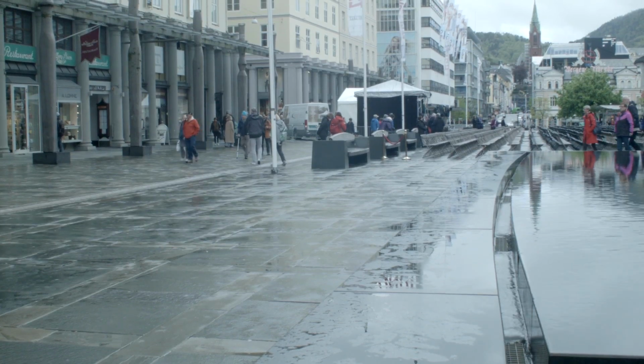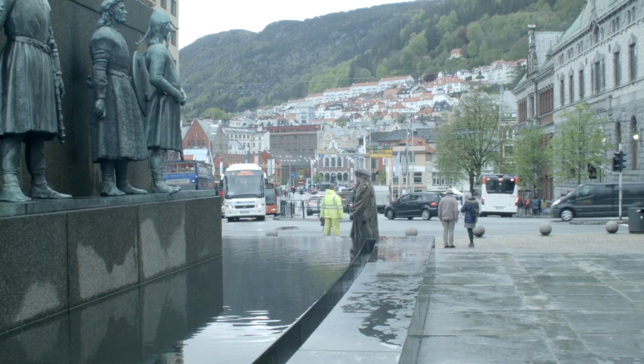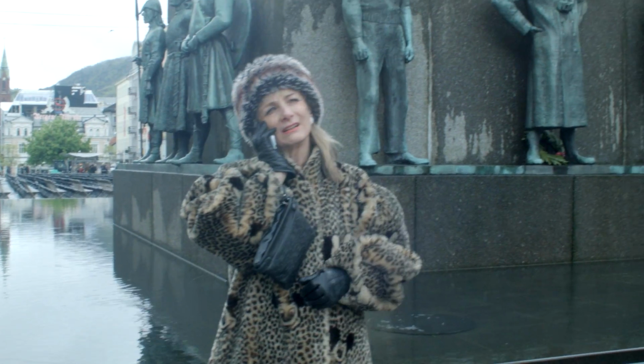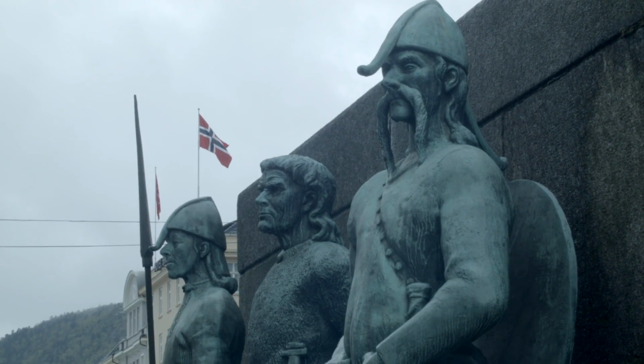The town square was rehearsing a concert despite the weather, and a cycle race was finishing there. We dumped the camera and went back into the town, right up until the time we sailed.